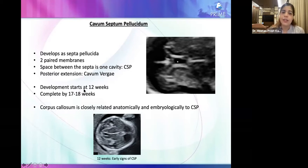The development of the CSP starts at 12 weeks. It gets completed by 17 to 18 weeks. So the ideal time to look at the brain, to look at the CSP, is always after 18 weeks. And as I've already told you, the heroine is closely related anatomically and embryologically to the CSP, the hero of the show.